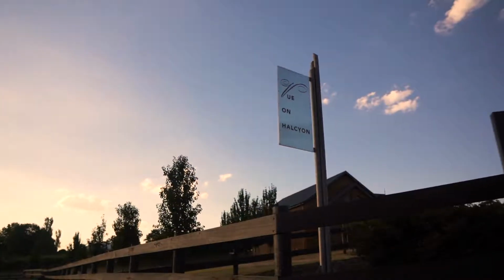So, can't go wrong in the Yarra Valley. That's why so many people love to shoot here, because it's beautiful. You get cracking sunsets. Most of them are actually in vineyards, so you get some really beautiful shots of vineyards and that sort of thing.